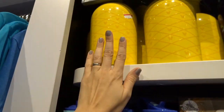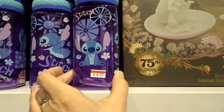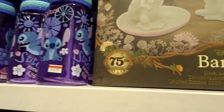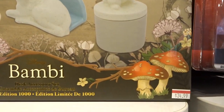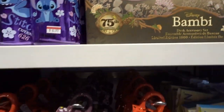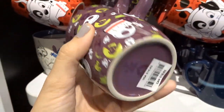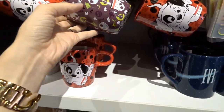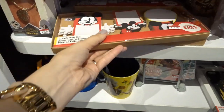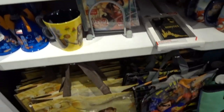So here's a big growler. I've seen that before. That's on sale for $10. Little water bottles for $7. Here's a Bambi desk accessory set for $35. That's really cute. They have mugs on sale for $5. And I really liked this pattern. I think I'd like this one. Originally $15. That's nice. And what else? Some lunch note set for $5.